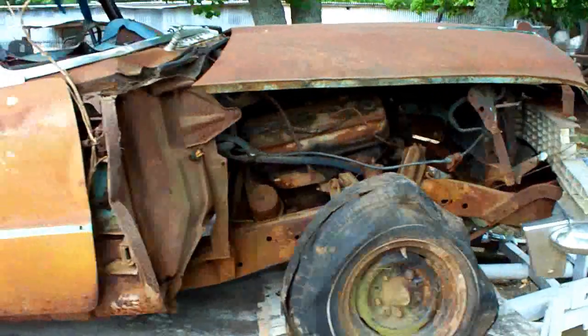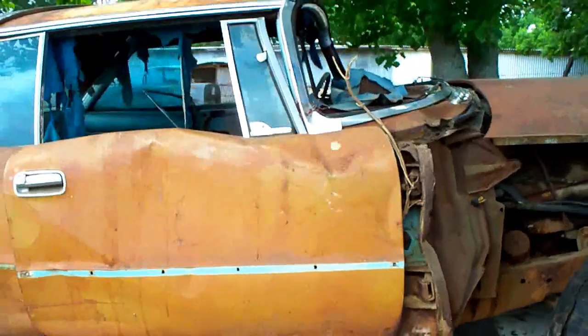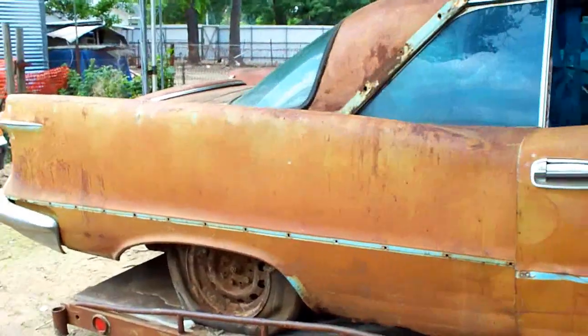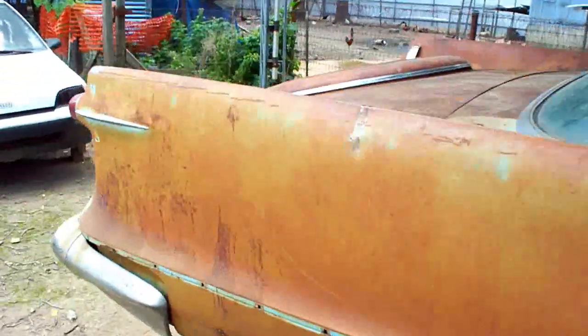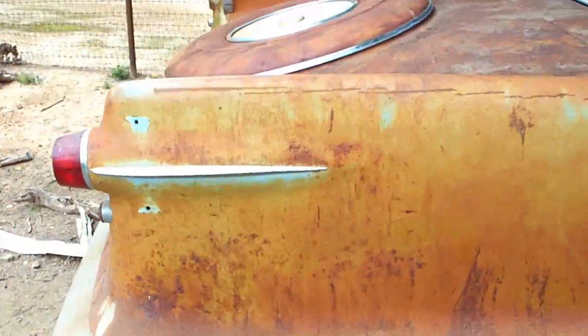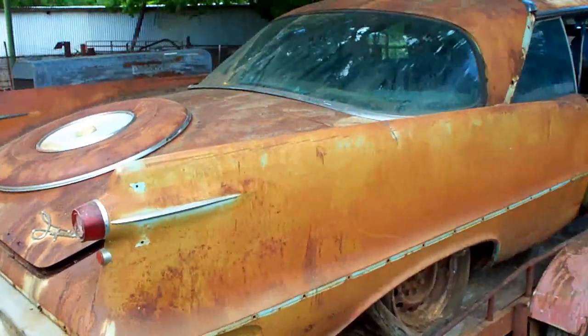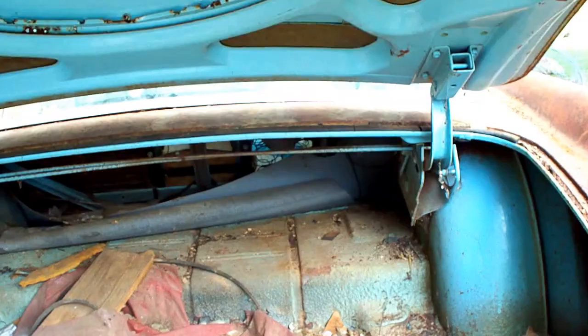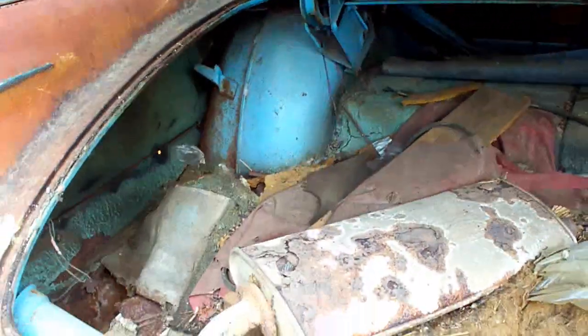But this is a two-door 1957 Chrysler Imperial that I saved from the crusher. This car came with blue tinted glass. There was a man hauling it to the junkyard, and I stopped him and said, "Hey, please don't scrap this car. This is something special. You don't just scrap something this rare."